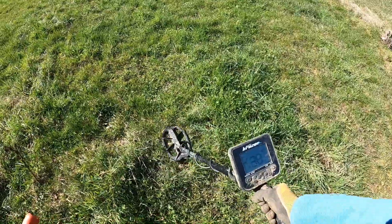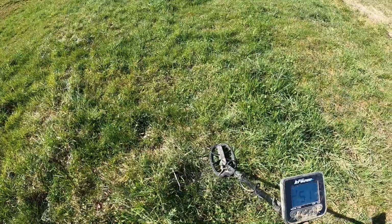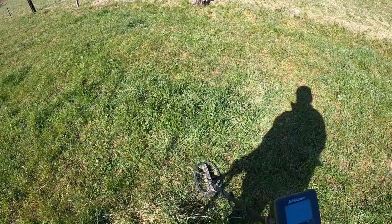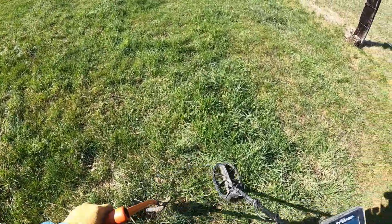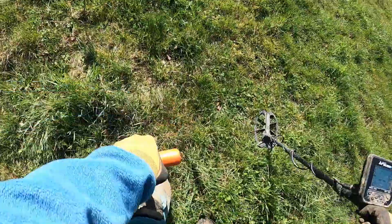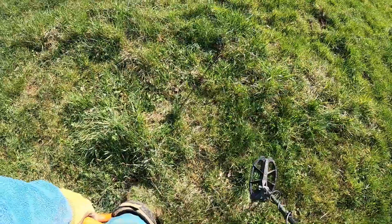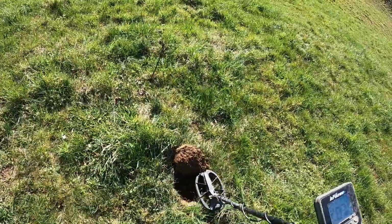Second signal. Not so confident about that one. Sounds nice some of the time, then it's got this gruntiness to it. So I think it's probably a piece of iron with a shape. But we'll have a look. Got to dig it all. I've got to come back and do the smaller. Ooh.